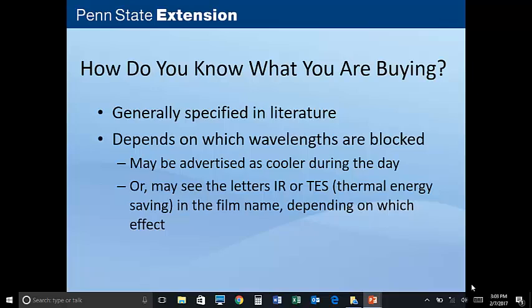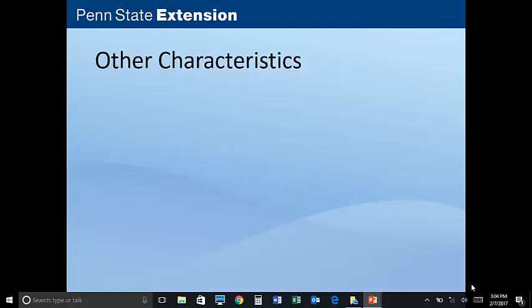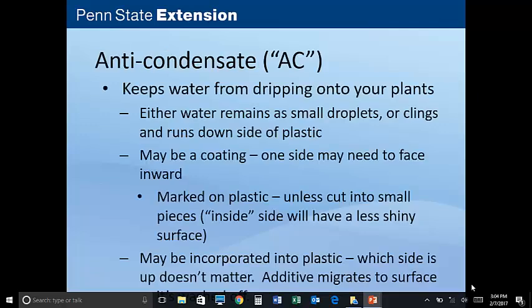Now you know what's going on behind the scenes, maybe, to make those plastics what they are and to make them work the way that they do. So some of the other characteristics, you might see the letters AC in the name. These are ones that have an anti-condensate additive. Generally, the intent is to keep water from dripping onto your plants so you don't have disease buildup in the tunnel. And so one of two things will happen: either the water will remain a small droplet that clings to the plastic, or the water may spread out and run down the tunnel sides.